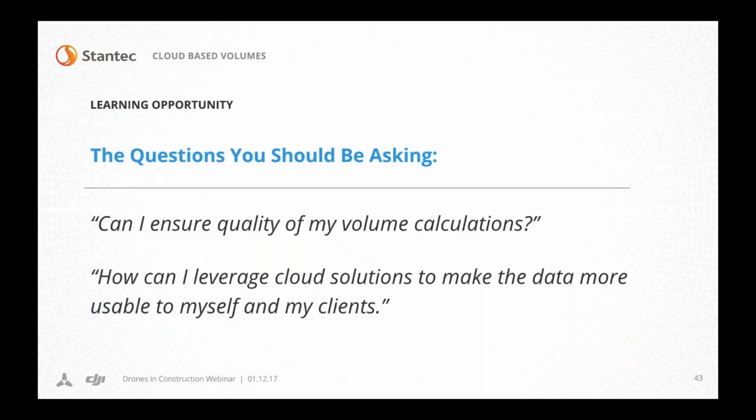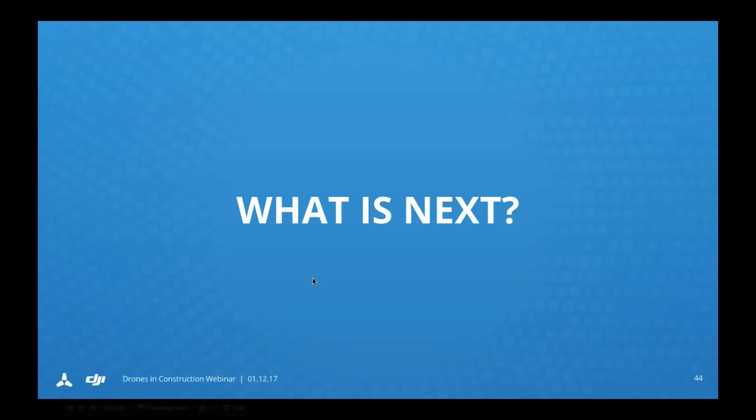Just another example of showing a volumetric calculation in third party. Out of this, I think the important part is, can I ensure the quality? Again, maybe this is the surveyor in me, we're always making sure that our data is going to be accurate. But I think the big part about all of this, in all these instances of utilizing these web-based applications, is how can I leverage these solutions to make my data more usable for myself, as well as my clients, or any other users along the way. Thank you.